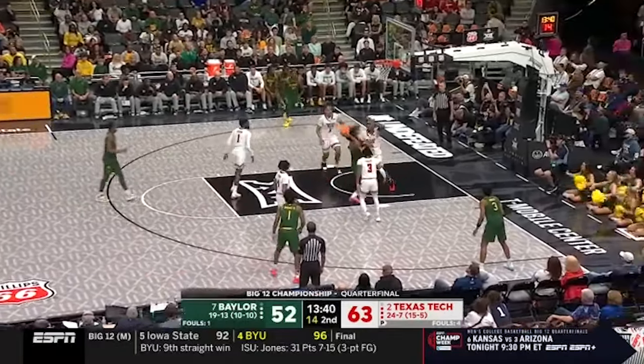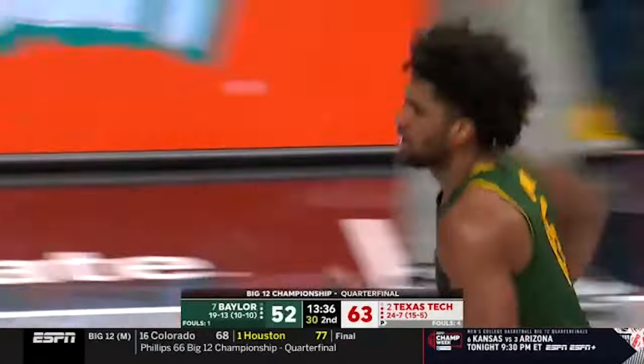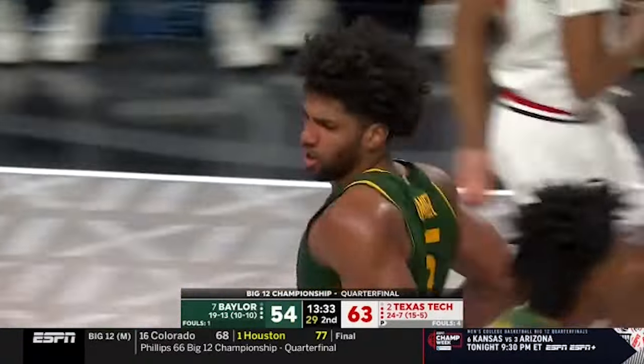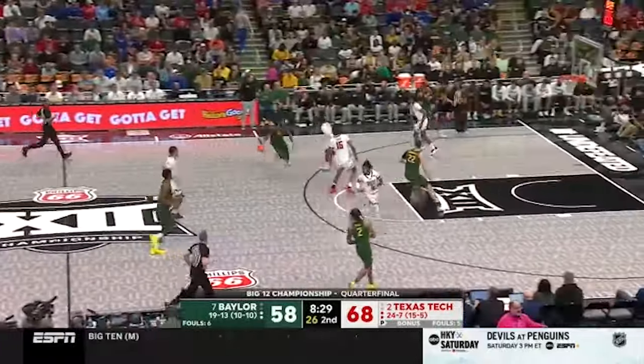Back to a double-digit lead for Texas Tech. Norchad Omier, the step through and the power move by Norchad Omier. A season-high back, and it's ripped away by VJ Edgecombe from JT Toppin.